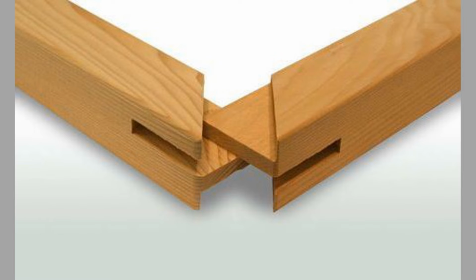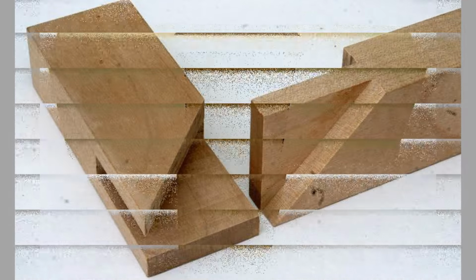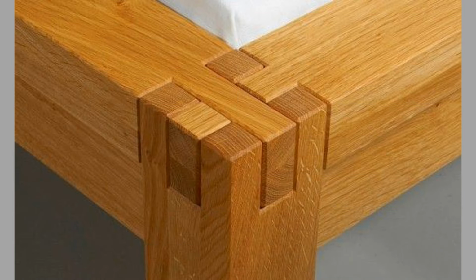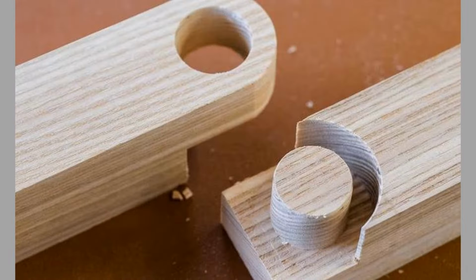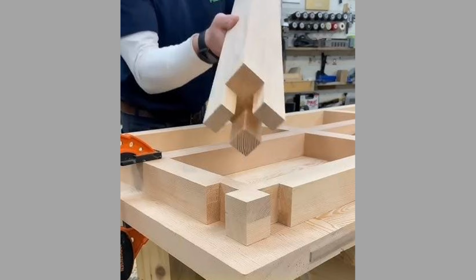Mastering Japanese joinery offers significant potential for modern woodworkers, providing not only a set of refined techniques, but also a philosophy that enhances the overall quality of craftsmanship. As woodworking continues to evolve in today's fast-paced environment, incorporating the time-honored methods of Japanese joinery can serve as a bridge between traditional skills and contemporary design. This approach fosters a deeper connection to the craft, encouraging artisans to embrace precision, functionality, and aesthetic beauty.